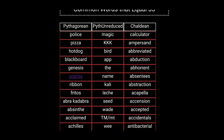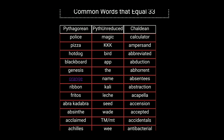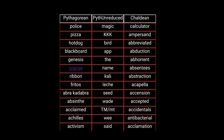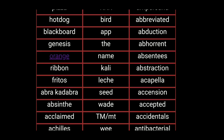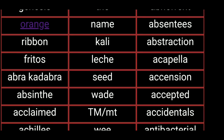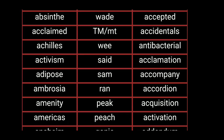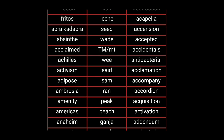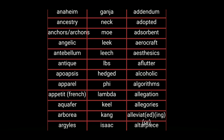I always like to point out that police and pizza are 33. Magic is 33 in unreduced. KKK. App, APP. The word the. Kali. Leche. Thought leche was interesting. Seed. Oh, like TM, like trademark, is 33. And then the flip of that is MT, like mountains get abbreviated as that. There are a bunch of interesting ones.